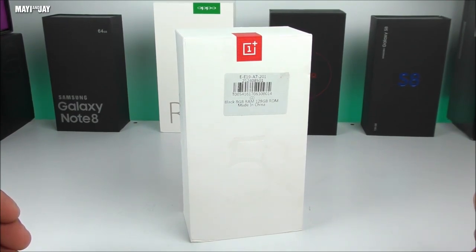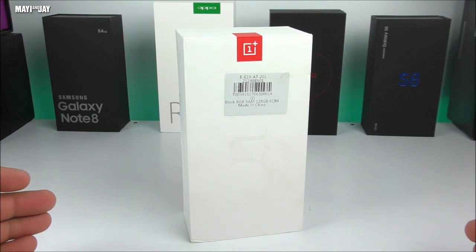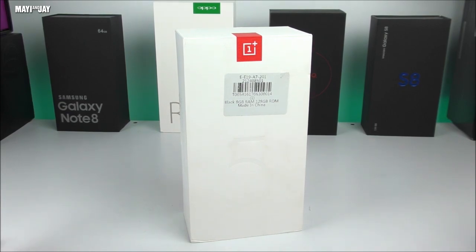Today we've got a super Chinese device, and this one is called the OnePlus 5. I got it directly from gearbest.com, and this is my first device with 8 GB of RAM and 128 GB of internal memory. And let me tell you guys, as of this point, I still don't see myself using that much RAM. This is absolutely insane.